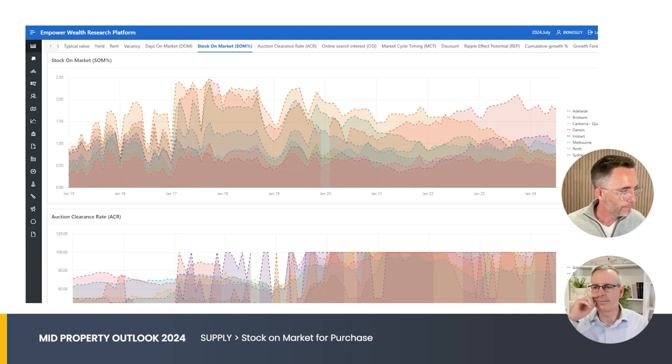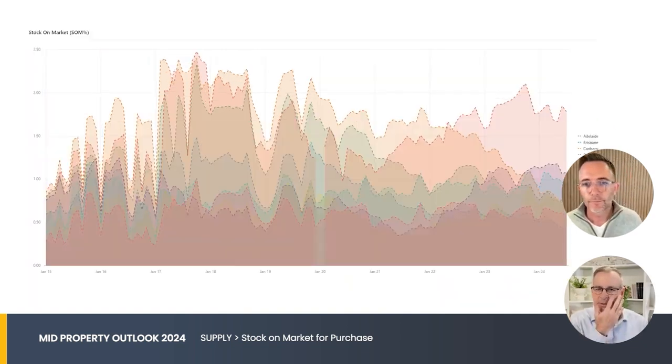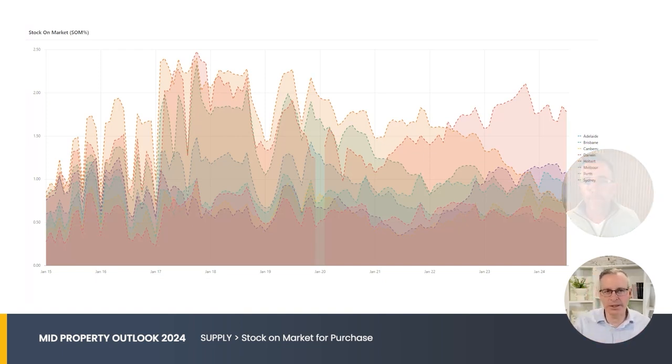So we've now just jumped into our research platform, and we want to do a little bit of a deep dive into telling that particular story. So this is the stock on market story, and we can see that over time, what we are looking at here is the percentages of the overall stock. So that's why it only goes up to 2.5%.